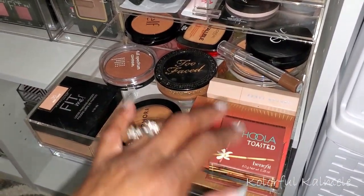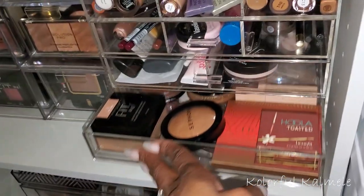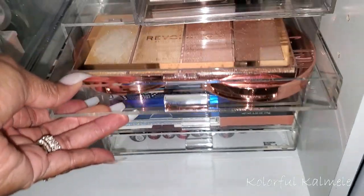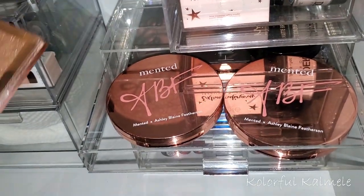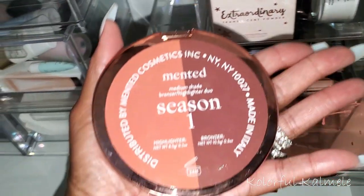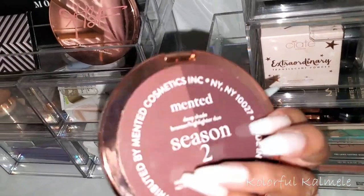Now for bronzer, these are my two favorite. You guys know my Hoola Toasted and my Morphe Glamour Bronze. But I'm going to try and chill on those for this week because I've been using those for months and months on end. So I'm going to come down here because I do have a little bit of overflow of bronzers, highlighters, and things like that. So I think what I'm going to do is use these Minted duos. This one is season one, which I'll show you guys in just a minute. And this one is season two.